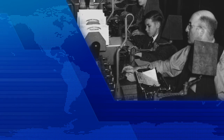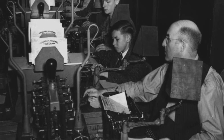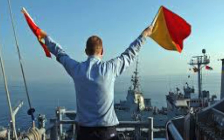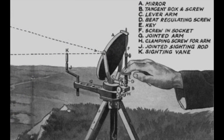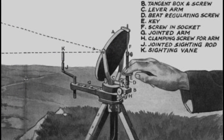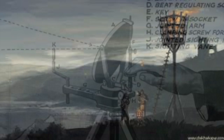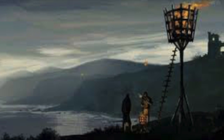Before the telegraph's invention, communication over long distances was extremely slow and difficult. These ways included using flags, fires, and heliographs, which are the use of natural sunlight and reflective surfaces. The only other methods of long-range communication were word of mouth and sending letters via horseback. Although these methods could carry messages almost anywhere, it took much too long to be effective.